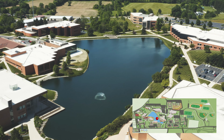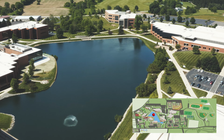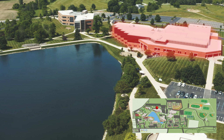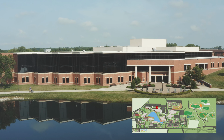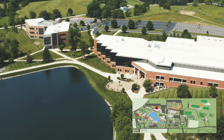Right next door is Chick-fil-A, which houses both Chick-fil-A and tossed salads and pizza. Its beautiful view of the lake makes it a perfect spot for students to build meaningful relationships. Across the lake is the Stevens Student Center, which is the hub of campus life. Inside, there's a theater, bookstore, radio station, post office, dining hall, and coffee shop.